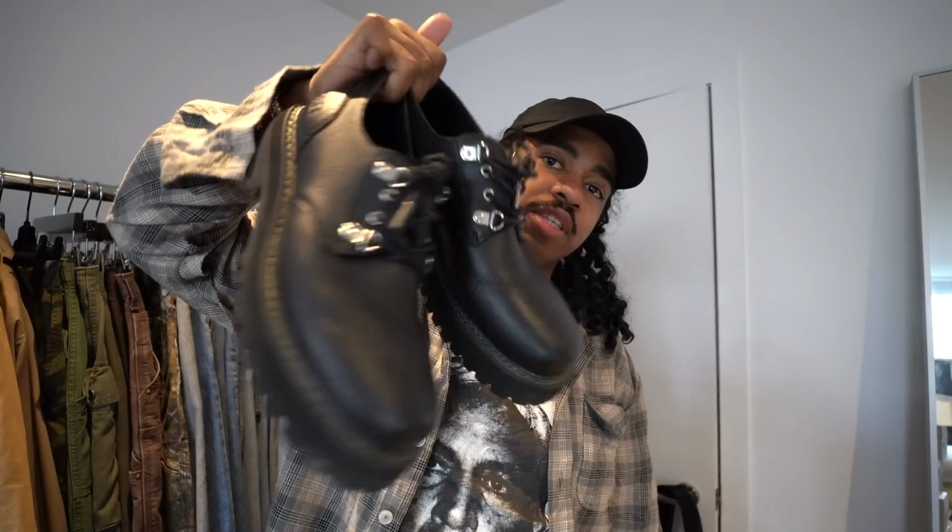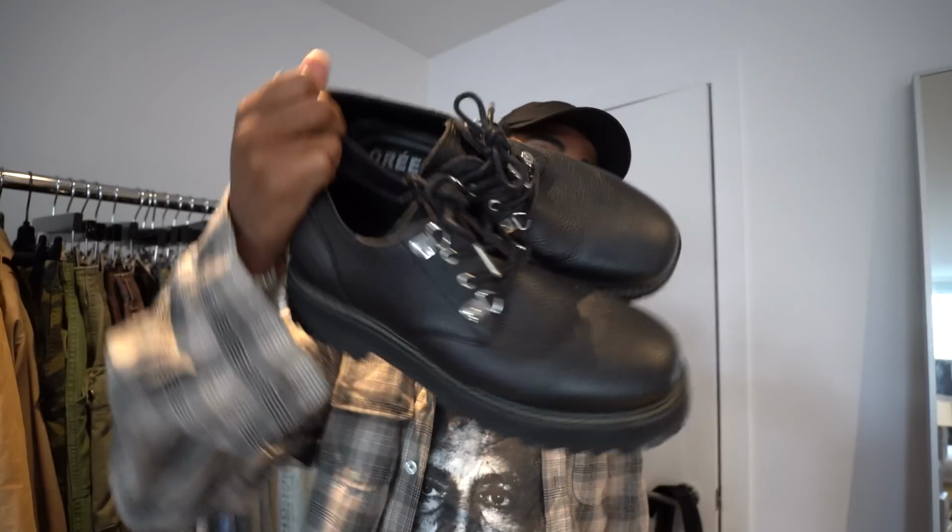That's one of the things that sucks the most about wearing derbies and boots, is that they're uncomfortable and there's a break-in period. But the moment you put these on, there's literally this cushioned insole that a lot of these brands do not feature. A lot of them are leather beds or something like that, and it's just not feasible at all. So I definitely recommend investing in some of these.